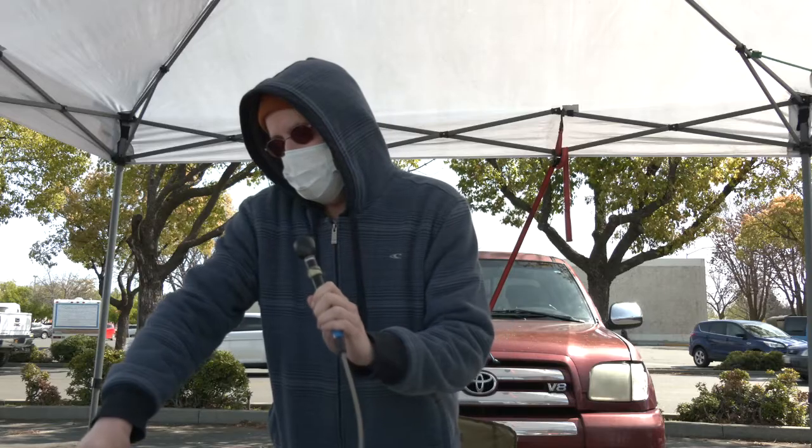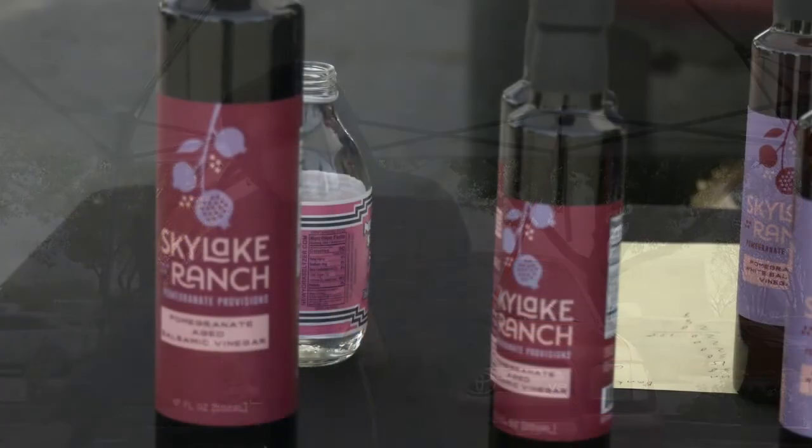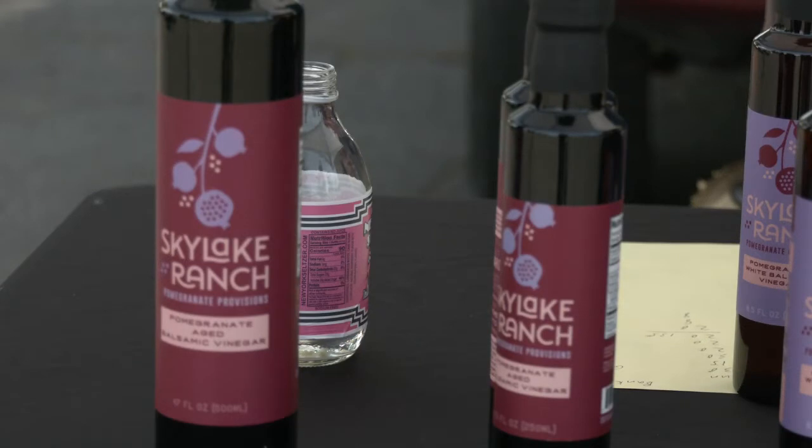And then we got the vinegars, we got the white for pasta salad, fruit salad, and the dark for salads and greens. So sauteed mushrooms, Brussels sprouts. We've also got the new big gifting size for the dark too.